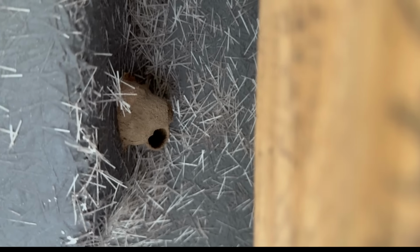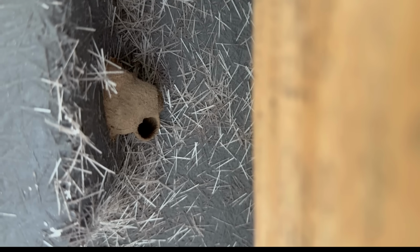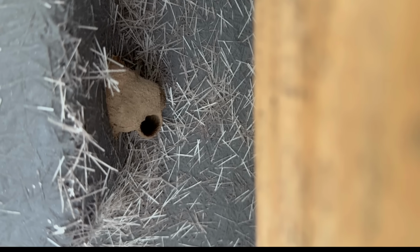I found them right here. Y'all remember he was flying around, if I showed you that earlier. Now I watched him go in the crack here, so I found it. So now I'm gonna get something to knock it down, because we don't want them building a nest here and living here for a long time. I'm just glad I found this before it's too late.